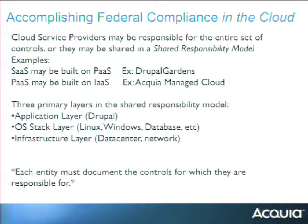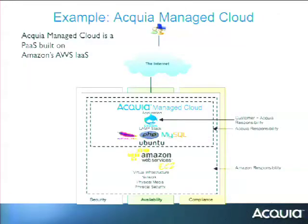So the main point is the authorizing official wants to see that system fully documented, every single piece of the stack and every single control. So how do you address that? In Acquia Managed Cloud, as an example, this is a PaaS built on Amazon's infrastructure as a service. We show the picture here.